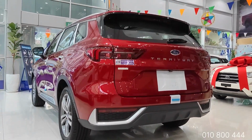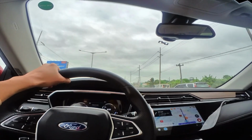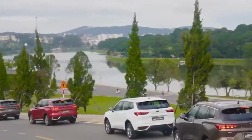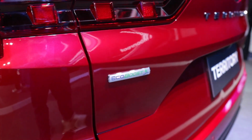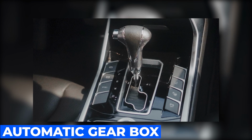CVT. If you bring up CVT with car enthusiasts, you can expect a negative response. Its main focus is fuel efficiency rather than pure performance, also known as the continuously variable gearbox. The fact that CVTs typically have a rubber band feel when you're pressing the gas pedal harder and they don't actually shift doesn't help. Even though the Territory shares that flaw, it mimics a conventional automatic gearbox fairly well.